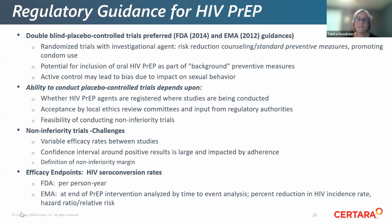Whether placebo-controlled trials with other risk prevention measures will be acceptable will be dependent on whether the vaginal PrEP ring is registered where the studies are being conducted, how the local ethics review committees feel about this, and whether they consider it acceptable. And it's also important to get regulatory input on the question. And lastly, it may depend on whether conduct of non-inferiority trials is even possible. There are challenges associated with conduct of non-inferiority trials. Primarily, in some cases, the efficacy rates for HIV prevention agents may vary considerably between studies, and therefore the confidence interval around the positive results may be large, and definition of a non-inferiority margin may be very difficult. It may also raise concerns with interpretability of the results of a non-inferiority trial.